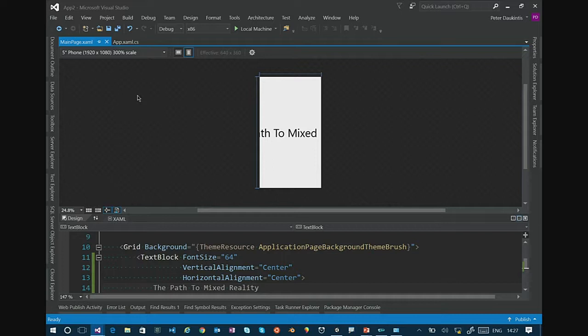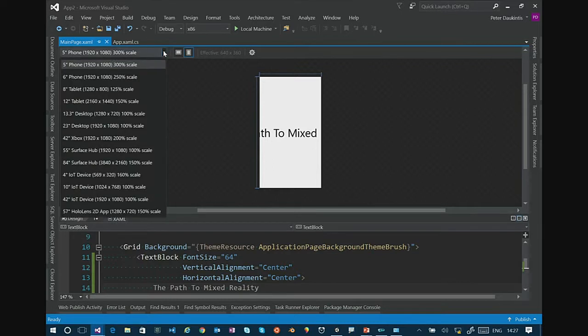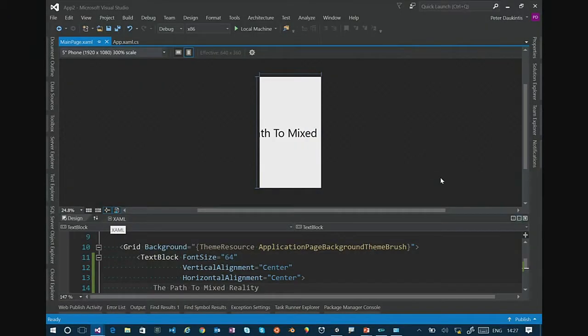What this is showing me is the designer showing me a view of what this would look like on a 5-inch phone. What I can do is drop down this little box here, and select a HoloLens 2D app. So it's going to show me what this will look like on a 2D app at, let's check the scale, a 150% scale and a fixed resolution. So when you run this app on the HoloLens and you resize it, it doesn't change scale and resolution, so you can't do that kind of responsive design. It will just scale up and scale down. Okay, so let's just switch over to that.